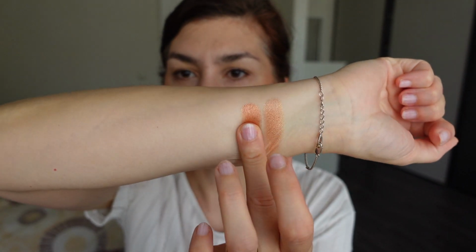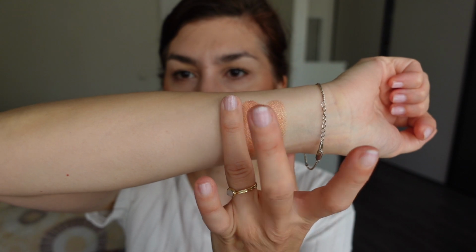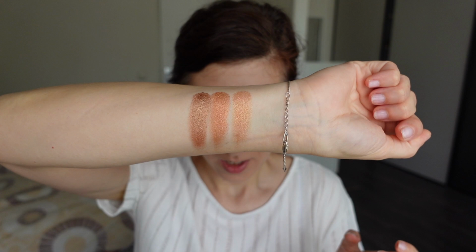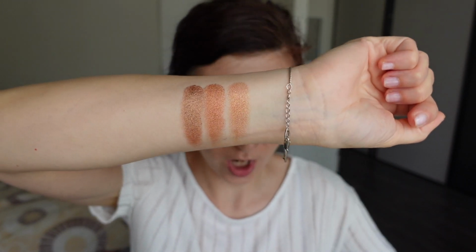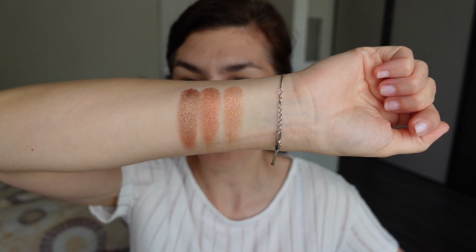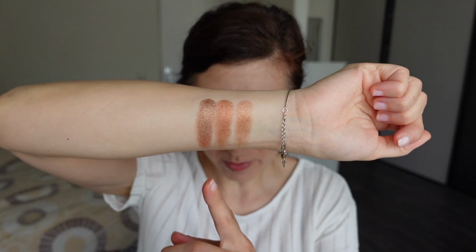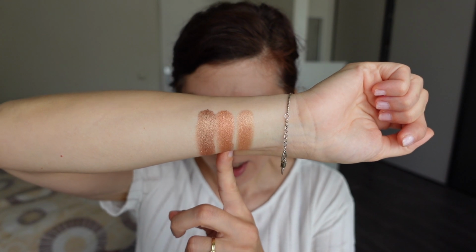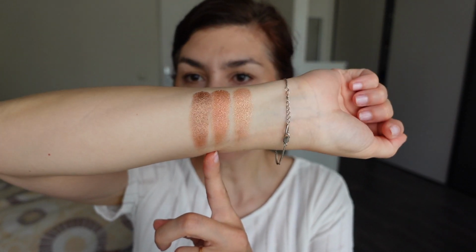Bobbi Brown, Divine Rose 2, and finally Iconic Illumination. I mean, are they the same shade? No. Are they close to each other? Yes. I think maybe the one from Divine Rose 2 is about the closest you will get, but it is just a little bit more orange.